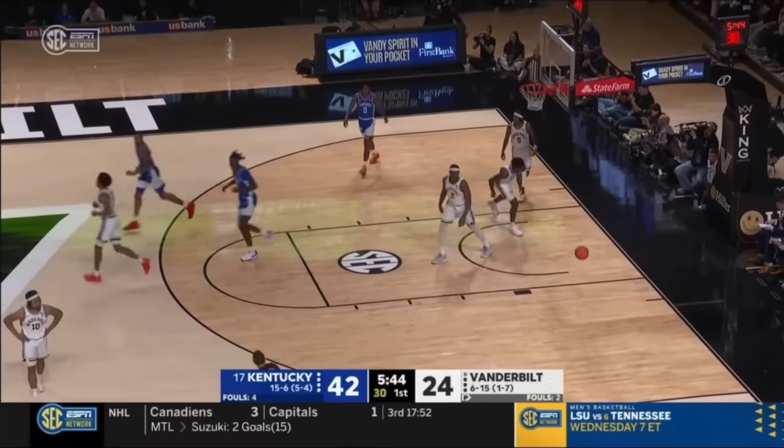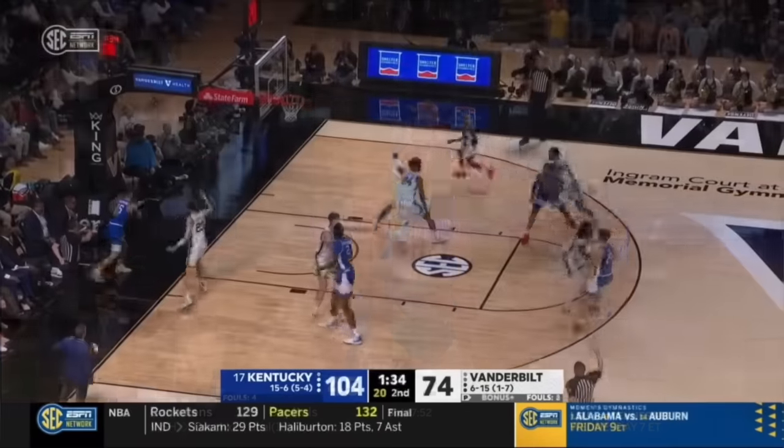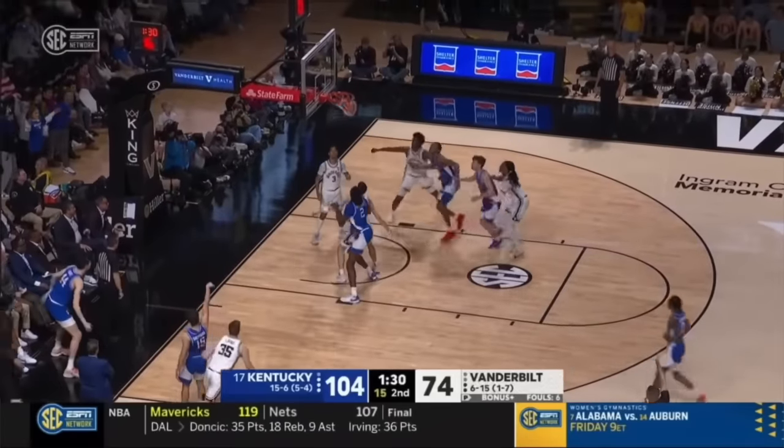Reed Sheppard, talk about a guy who's been shooting it well. It's been all season for Reed Sheppard. He is 54%. He's gotten a lot more minutes this season than maybe they thought. 13 minutes of ball game, good pass, easy bucket.